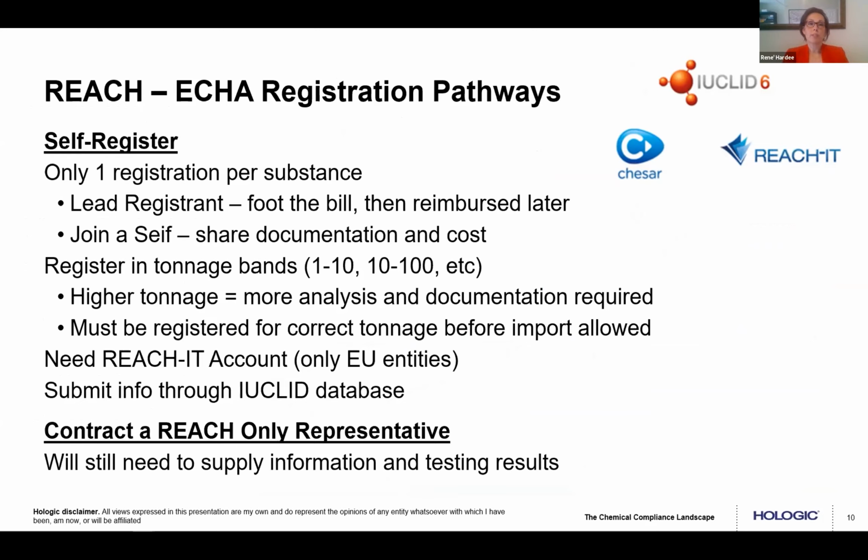So if you choose to self-register, there's only one registration per substance in ECHA, which means that if you're the first one to register, you're now the lead registrant. You will foot the bill to do all the testing and to get all the information that they need to be able to fill in all the information there. And then as more people join in and want to register their tonnages being imported into the EU, you'll get reimbursed later.